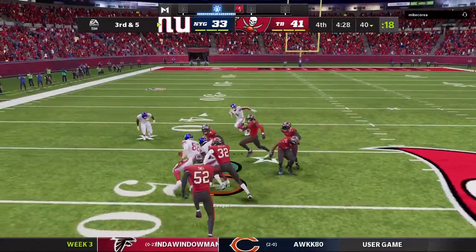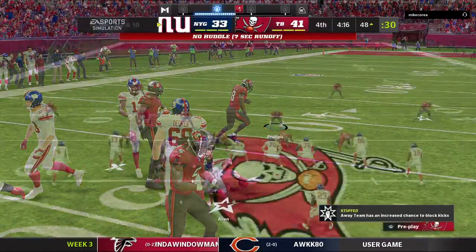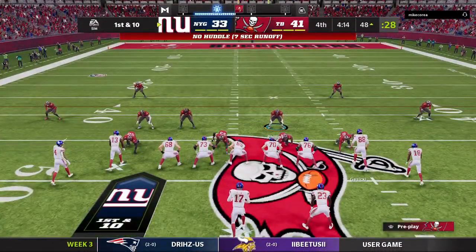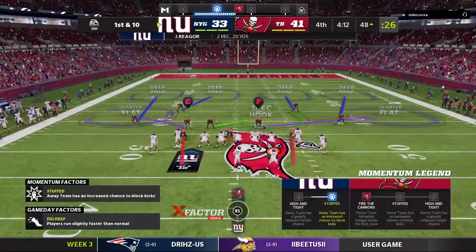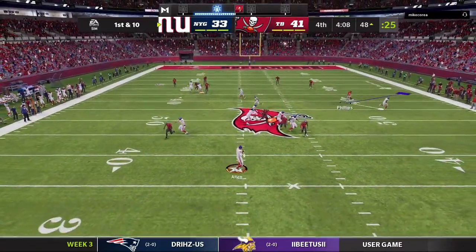Open man, it's Rager. He's got it. And he'll be taken down, but not before he works it past the 50. A gain of 12. And the Giants on 1st down, Allen.